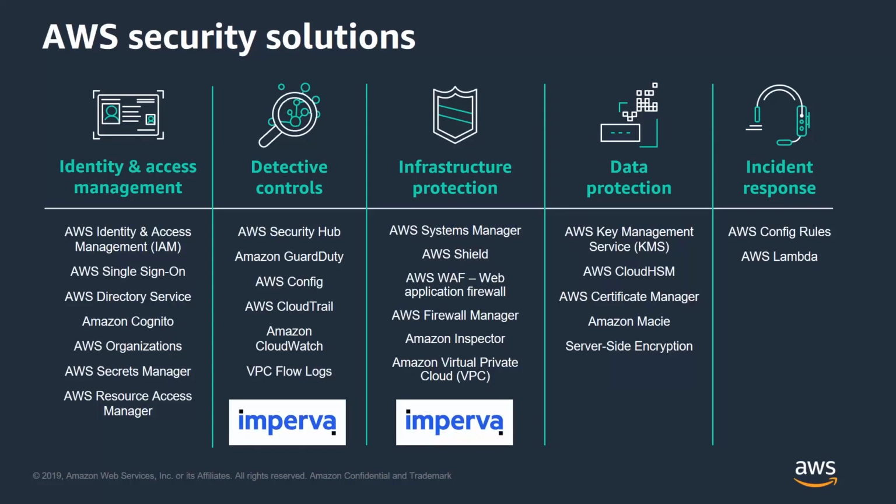And as you build this, we actually provide you with a set of security solutions. And it all starts with Identity and Access Management. It's the front door to your AWS account, and in a way, the data center itself. So what does that really mean? It means that instead of protecting physical doors, today we protect a login page.